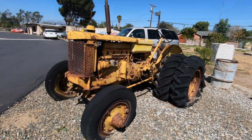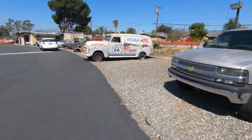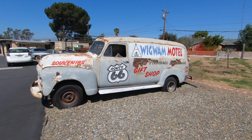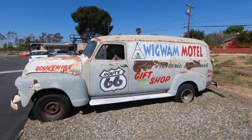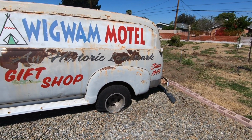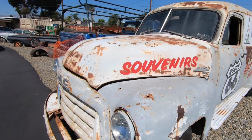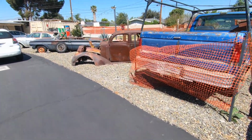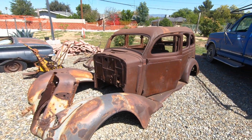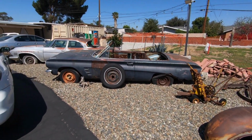Now, there are all kinds of used vehicles back here. This old tractor, and over here we've got an old van. My grandfather had a van like that. That is so nostalgic. Check it out, the way they've got that decorated. The back of it indicates that motel has been here since 1949. That thing's seen its better days. It's a little GMC pickup. We've got a rusty old shell of a vehicle right here. Check out that old car there.